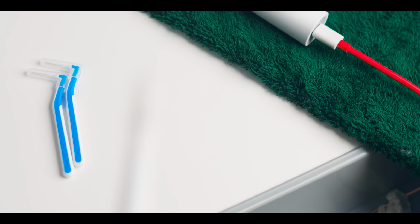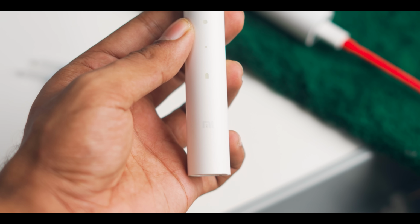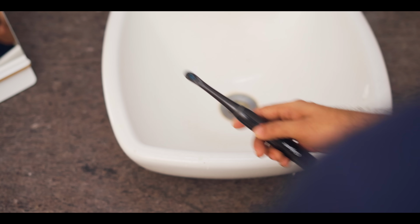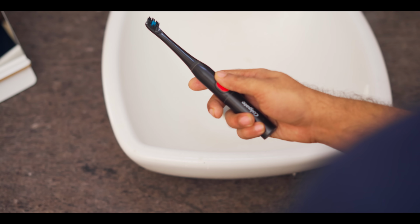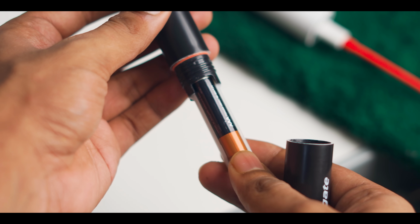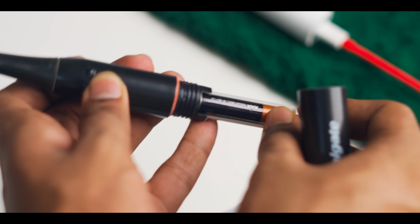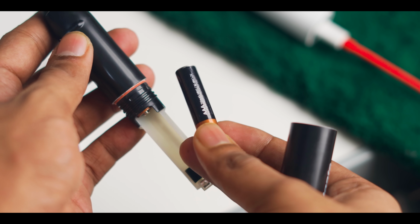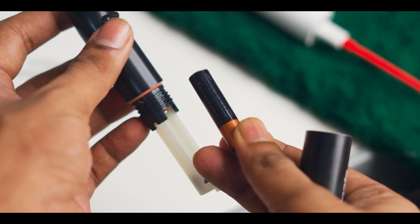This is quite a big deal. The Mi T100 that Kaushik uses lasts only 30 days on a single charge, and I've been using the Colgate electric toothbrush which I bought for 900 bucks, and then I have to spend 500 rupees extra to get the rechargeable Duracell battery, since the regular battery doesn't even last a few weeks. So it's very important to have a rechargeable battery in a toothbrush.